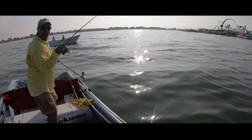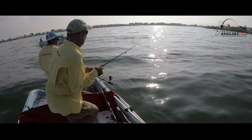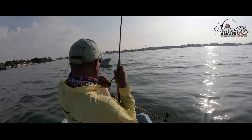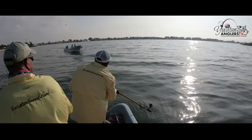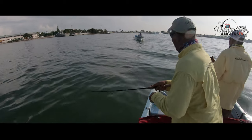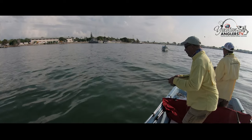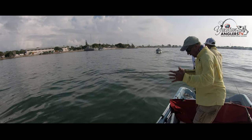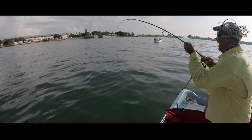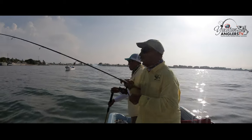I would guess this is probably a 50 pounder. Holy moly. Yes, yes, yes, yes. Oh, this is a big girl. I got her on this light action Okuma. This is a medium heavy 7-foot spin cast rod, my size 30 Epixir reel. Oh, please stay on, baby. Come on. Oh, Alvaro, I think I'm gonna get you on this one, my friend.